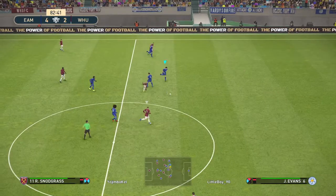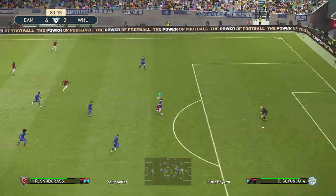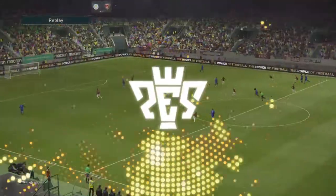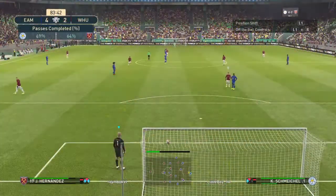So the lead now is two. And he's away. He's Snodgrass! That really should have hit the net. Another example of how comfortable this team is on the break.